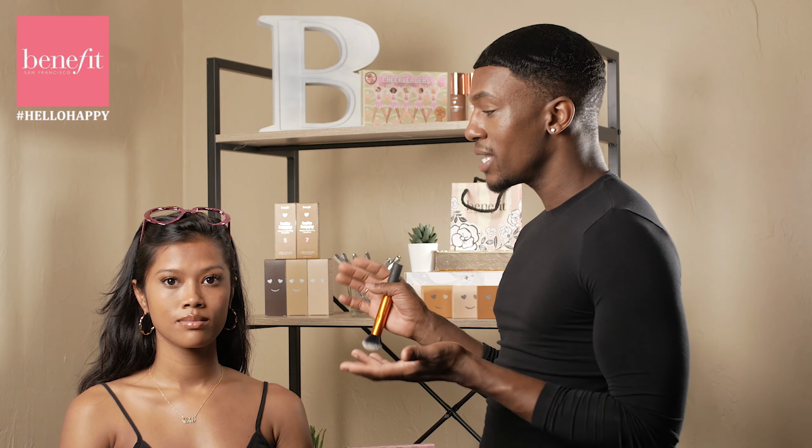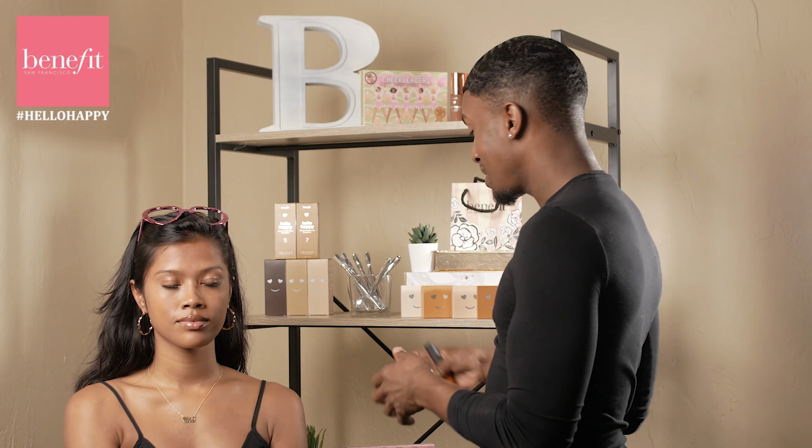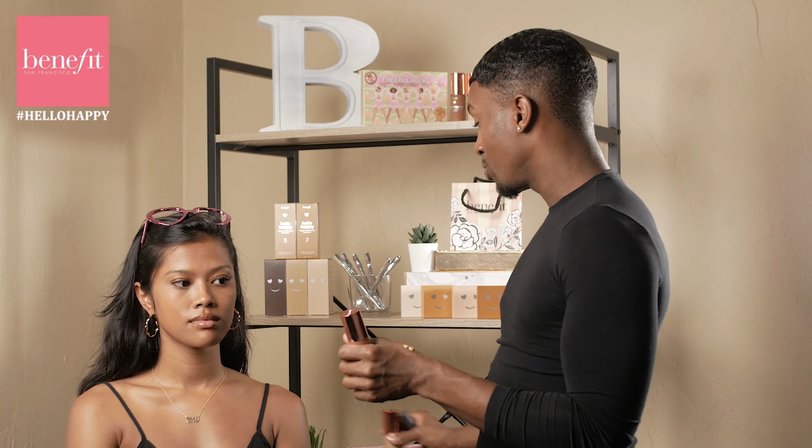Because she has a little bit of a golden undertone and a warmer overtone, we're going to mix the shades together. You can find your shade because they all have different shade numbers. We have 5, 7, and the range goes all the way from 1 to 12. So Chi would be a 7 and a 9 together, so we're going to mix those. 2 pumps of the 7, and a little does go a long way.